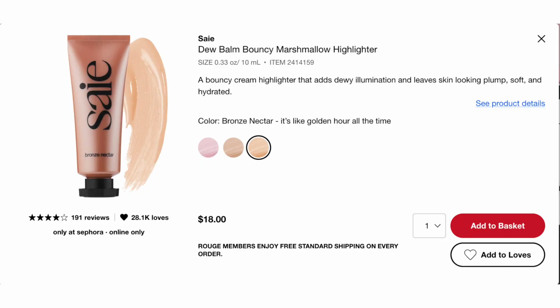And then my highlighter pick is from Saie Beauty. This is in the shade Bronze Nectar. I cannot put this down. Feedback on this one is the way that it comes out, it almost looks like paste. How am I going to apply that, right? Again, I use my hand. I got to warm it up. Okay, I have to warm it up. I just can't put it on and go.